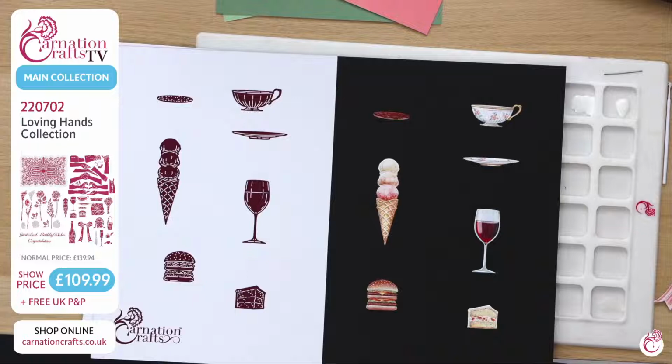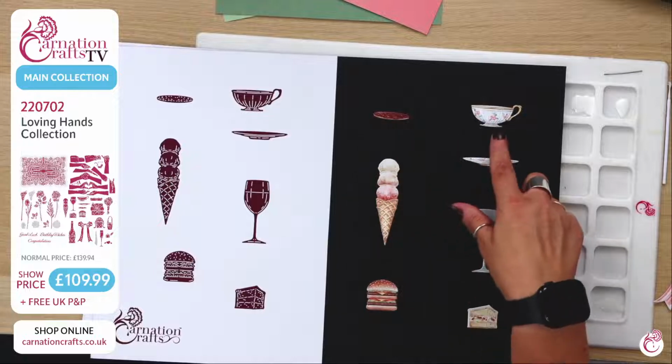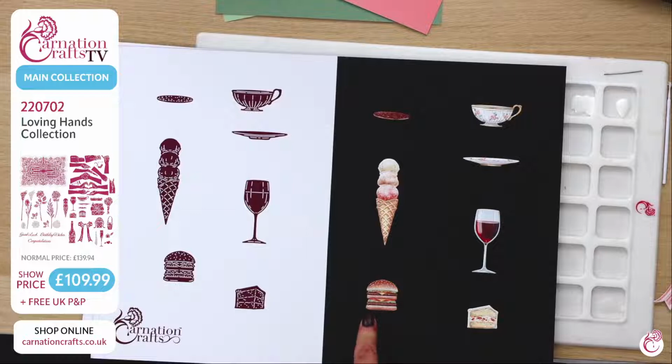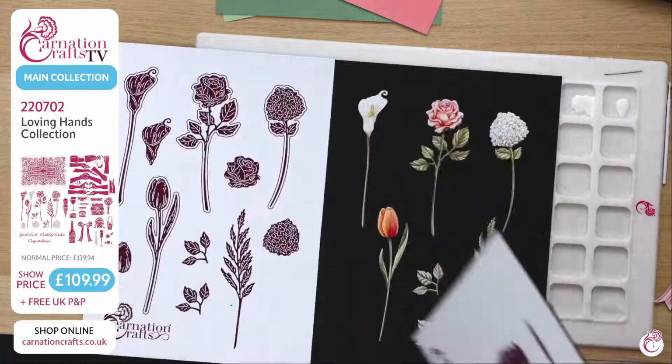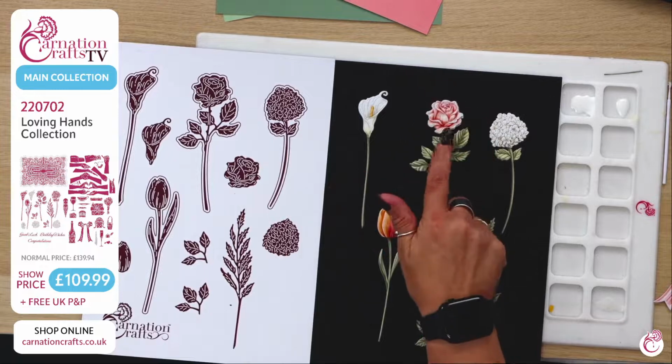Everything that you've got here is designed to go with those hands. There is a way of making it all work together. So you've got your biscuit, you've got your cup of tea and your saucer, you've got your ice cream, your red wine, you've got your burger, which can be cut down or can be used as it is, or you could add extra layers. You could have a triple burger. You could have a quadruple burger. And then you've got your cake as well. So you can now have your cake and eat. I knew that was coming. Don't eat the paper.